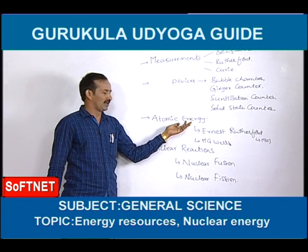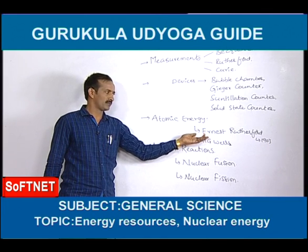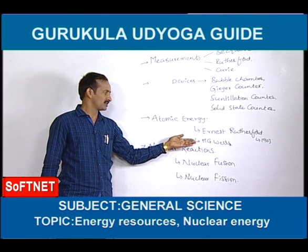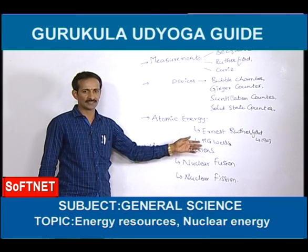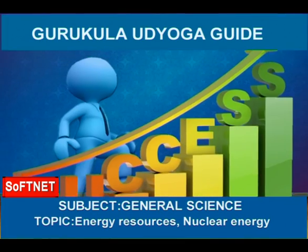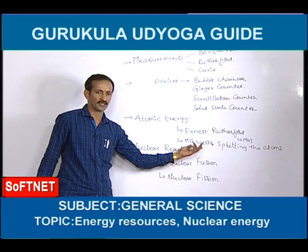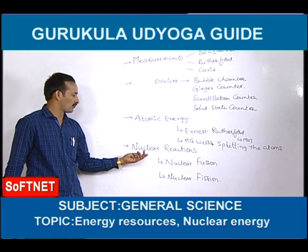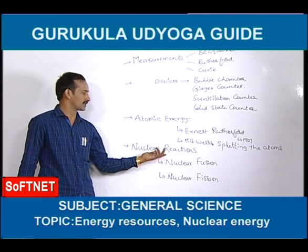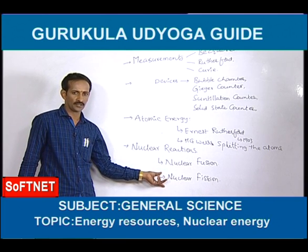Later, atomic energy is the energy that is exerted by the atom. This term was originated by Ernest Rutherford in 1903. Later, this term was most popularized by H.G. Wells, who gave it the meaning of splitting the atoms. This concept was most popularized by H.G. Wells. And we have a few kinds of nuclear reactions which are related to radioactive property as well as nuclear physics. Those are nuclear fusion and nuclear fission.